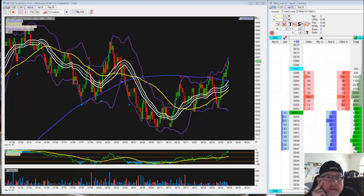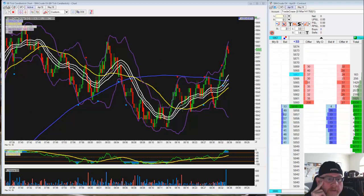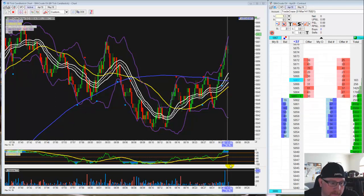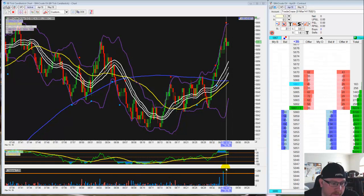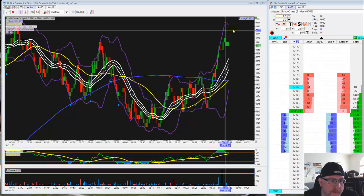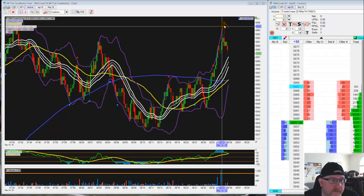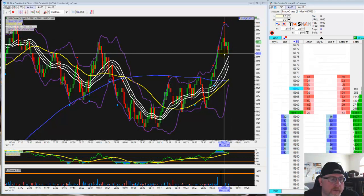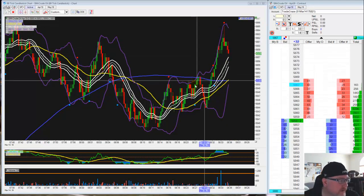So let's talk about what's happening and setting up here. We're getting ready to run close to the highs right now, say 58.67. What I'm expecting to see is, there it is, another blue bar. And this is live. After a while you just kind of know what the market wants to do or try to do. So this is what you would consider a double top right now.